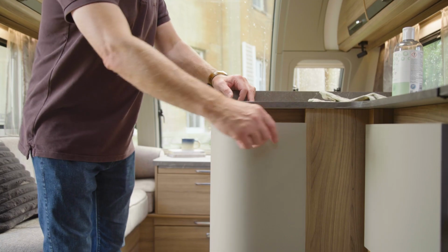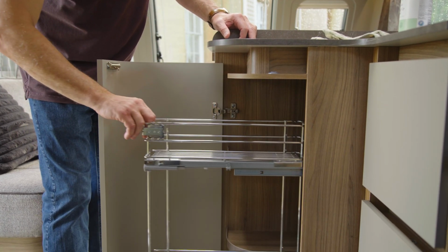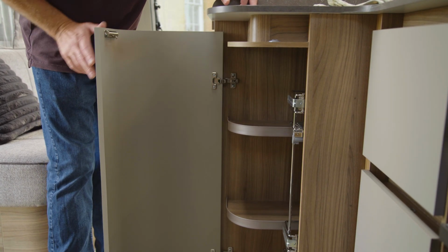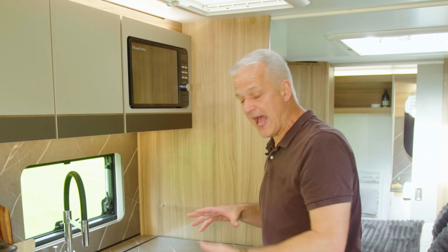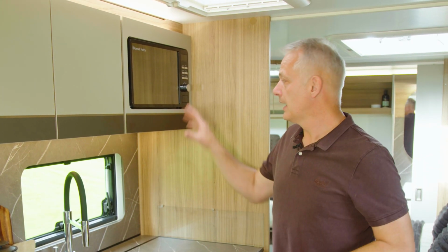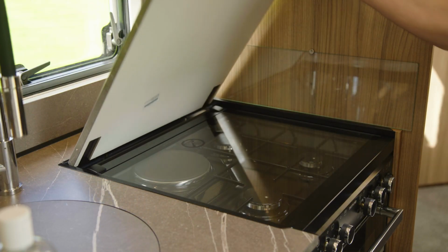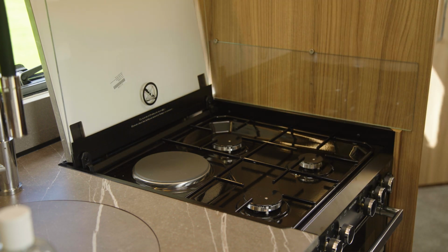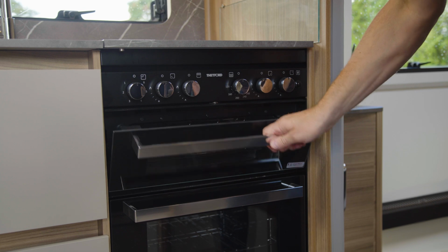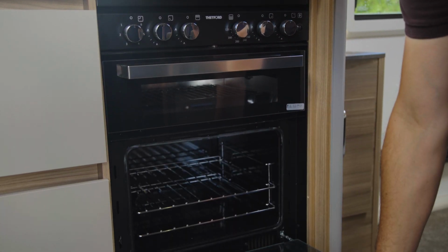This corner cupboard here also has some handy shelves and a spice rack that simply pulls out. Lots of other storage too, both above and below the kitchen, and there's a microwave here to my right. And below the microwave is a dual fuel hob. So all you do is you simply lift that cover, and then you have one electric hot plate and 3 gas burners. Below that you have a separate grill and a separate oven with, you've guessed it, more storage underneath.